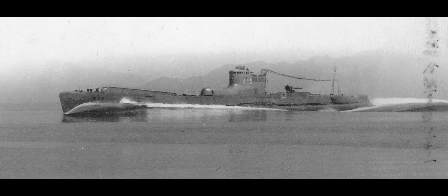With repairs thought to be completed at the start of June 1944, she began trials off Kure. On the morning of June 13th, she attempted to dive, but unknown to anyone, a piece of wood had fallen into the air induction line to the engines, which prevented it from closing, and again she sunk to the bottom, drowning everyone in the aft sections.